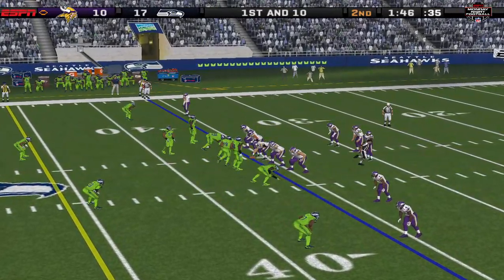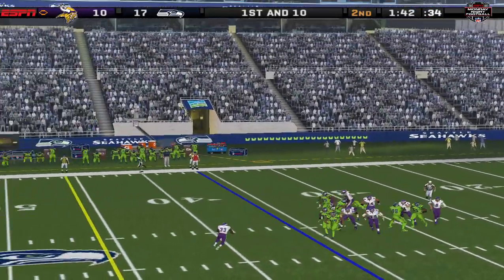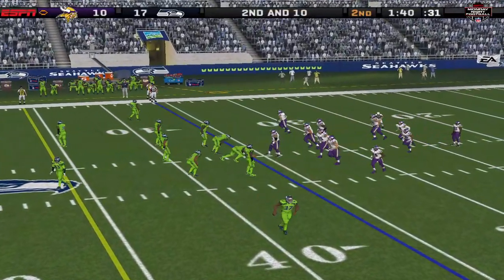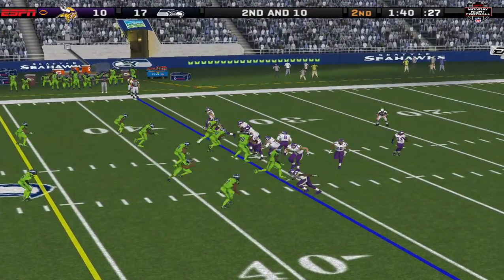I like to hurry up here. It's a change of pace, and it's a way to get the defense uncomfortable. With the throw. Nearly intercepted. That was a good play turned bad. Good because their zone defense worked well. Bad because he dropped the interception. That's one he wishes he could have back.